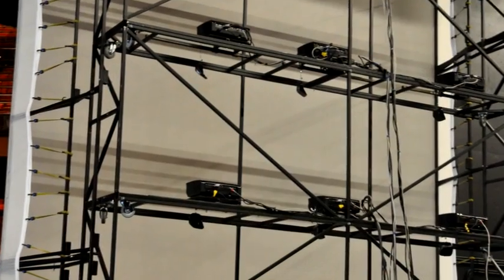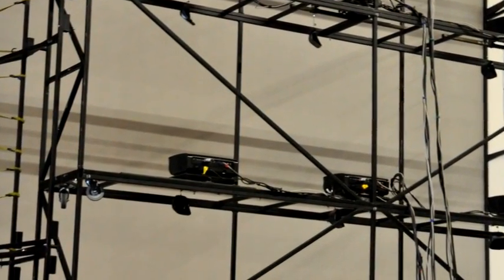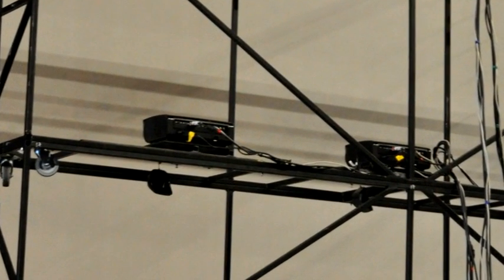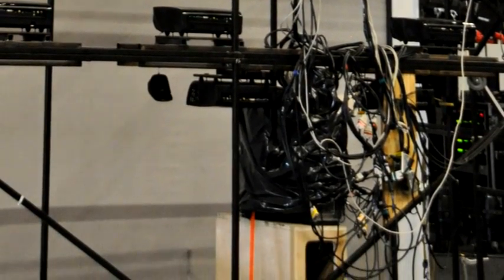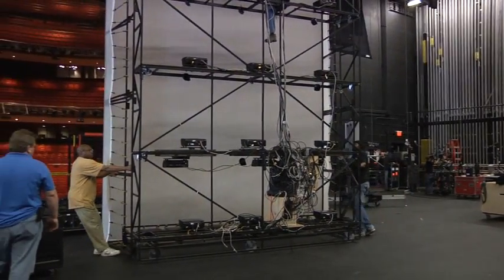Each projector has three connections: a power cord, a VGA cable for the video signal, and a network cable used in the calibration process. Each bundle of three cables is color-coded for easy identification at the base of the screen. Once the cables are connected, the assembly process is complete.